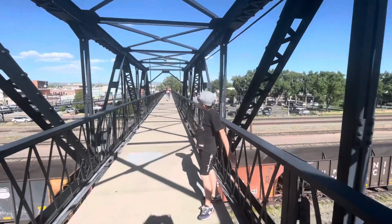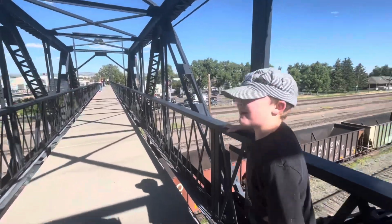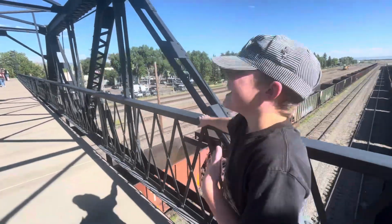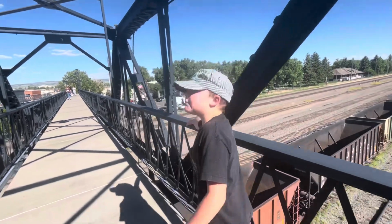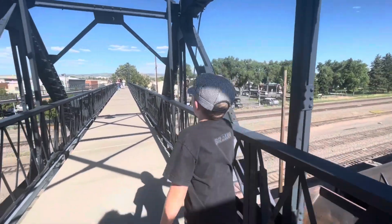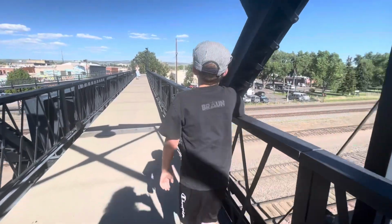So which bridge do you like the best? This one. Yeah. Because it scares my uncle. But the one in Green River, which is the video we posted before this. Yep. That one is so beautiful and lots of trains, huh? And it's stable. This one's stable, it just rattles a little bit when the trains go over.